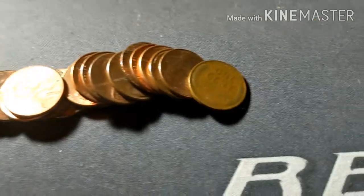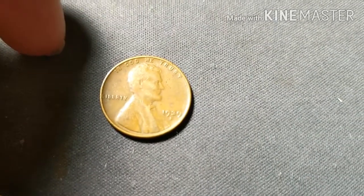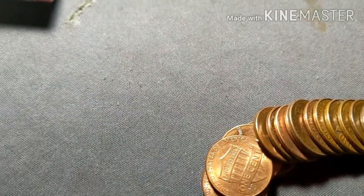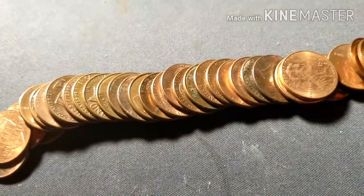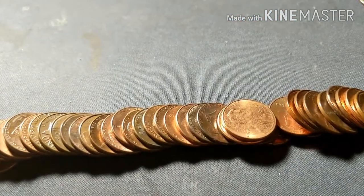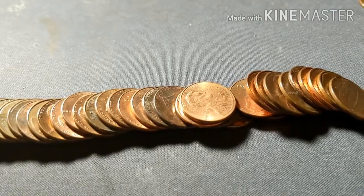Got 3 wheat pennies on the board and a Canadian, but I just dumped out a roll. It would have been another ender. Let's get it up here near the light. 1939 S. Hello. Well, we have a new contender for the oldest of the box. And this was in one of the customer wrapped rolls that I've got all stacked up over here. So, light on the finds, but I'm happy so far. I'll bring you back in if I find something else.